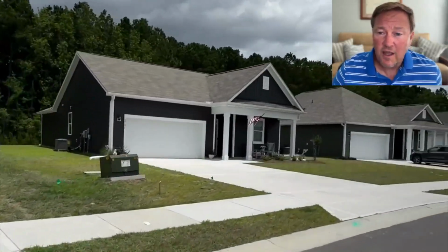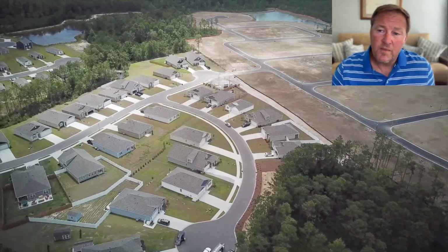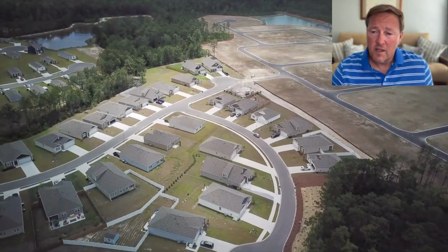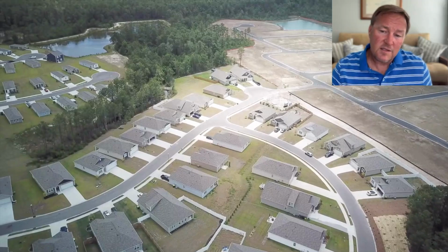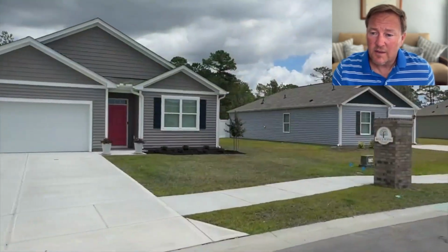But here's driving down the street. You can see the sidewalks. It's a nice, quaint neighborhood. There's the shot of their future development. I think that's their last phase. So pretty much when that section's complete, they will be all done building in Bella Pointe, which will be nice. You don't have to worry about the construction. But again, most of the neighborhood's pretty much done.